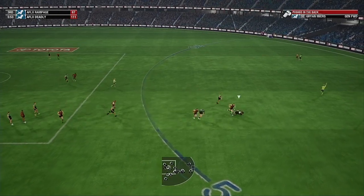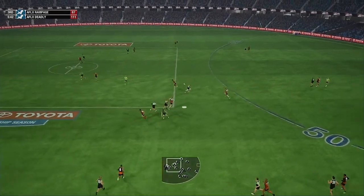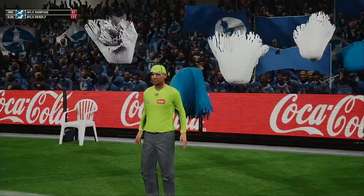Harbrack made a meal of that one. Has to do better than that in the mark contest. Goes by foot. Ball spills. Dishes it off to a player on the run. From outside range, and it's a super goal.